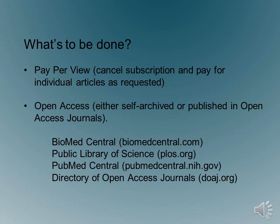Open access journals, on the other hand, operate more like traditional print journals. The difference is that they charge a fee for publishing rather than for access. Some examples of open access journal publications include Biomed Central, the Public Library of Science, and PubMed Central. Other sites, such as the Directory of Open Access Journals, provide lists of such journals currently available.